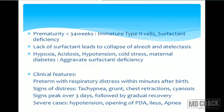They can get tachypnea, lower chest retractions, and cyanosis. This picture is very similar to any respiratory distress, like in congenital pneumonias or even meconium aspiration syndrome. But the key feature here is, first, there is a history of prematurity, and the lung volume is usually less. If we compare a radiograph of respiratory distress syndrome versus meconium aspiration syndrome, what we would appreciate is that in RDS the lung volume is low because of the atelectasis. Atelectasis is volume loss, so the chest diameter is less.